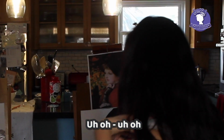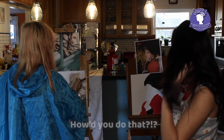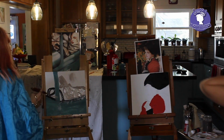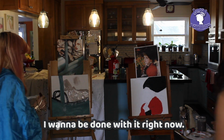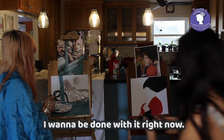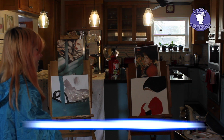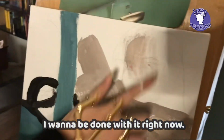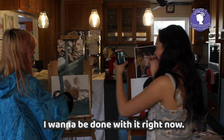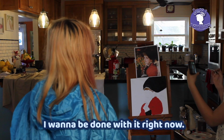In focus or not. Oh my god, you made it worse! I stopped thinning it out. How'd you do that? Now I can thin it out. Okay. Now what do I need to do? Whoops. Oh well. Wait, let me take a picture. No, don't take a picture of that. No, what are you doing? You made it worse! I'm thinning it out. Stop recording. I think it looks great. I think it doesn't look great.